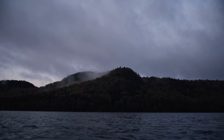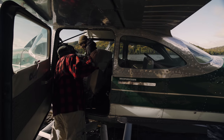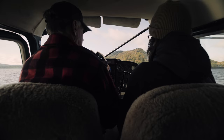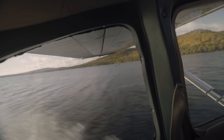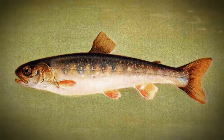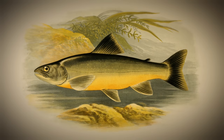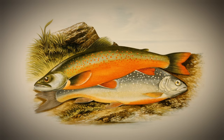Once we settled in, we got right to the business at hand, finding the bluebacks. But before proceeding, we should probably clarify a few things about that name. Blueback trout aren't actually trout, and their backs aren't particularly blue either. They're a species of char, Arctic char to be specific, a fish generally associated with northern latitudes, even holding the title for the northernmost freshwater fish in existence.